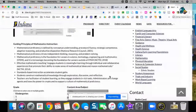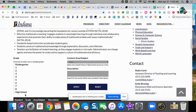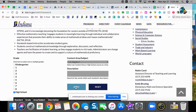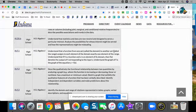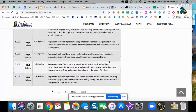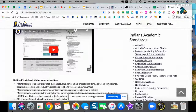I'm going to scroll down a little bit. They have a video at the top kind of explaining it a little bit. I'm going to go into the high school here and choose Algebra 1, and I'm going to click apply. This will pull up the Algebra 1 standards down below, and you can break it down further if you want with a description. But I'm going to go into something we've been talking about quite a bit recently, which is quadratics. There are multiple pages here. Let's see if I can find the quadratics one.